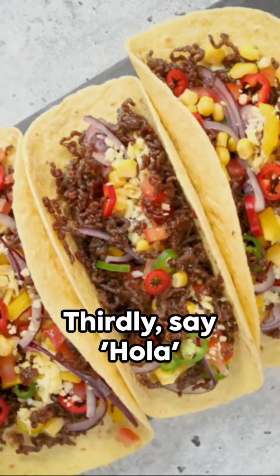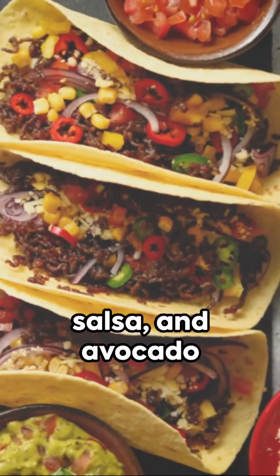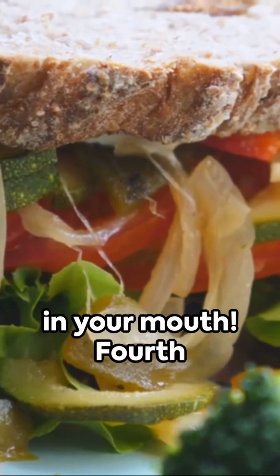Thirdly, say hola to vegan tacos. Black beans, corn tortillas, lettuce, salsa, and avocado combine for a fiesta in your mouth.